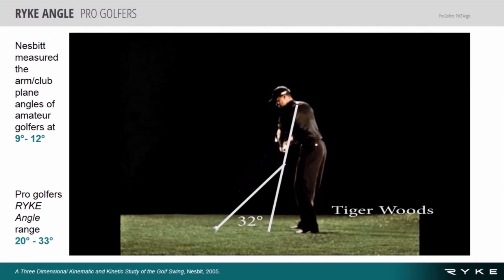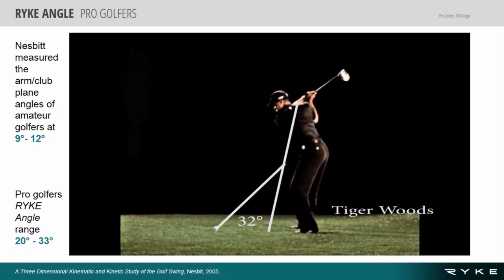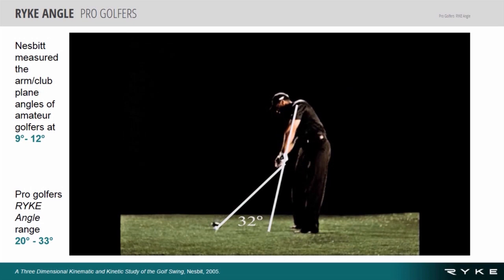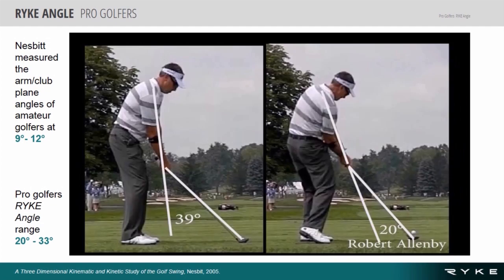The Reiki angle of professional golfers can be seen at impact. We can see that the angle at impact tends to be very close to their setup position. It requires a very considerable inward force to counteract the centrifugal forces that are trying to straighten the arm club assembly to produce an angle in the 20 to 33 degree range.